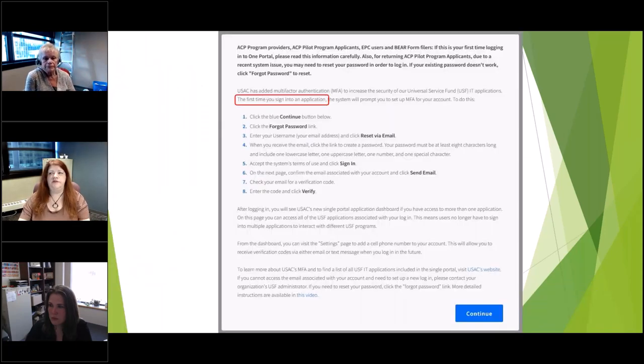Whenever you log in, this is the first screen that will come up. It tells you that the very first time you use E-Rate, use Epic, you do have to do something. You have to create your password. USAC will set you up with the account, and you log in using the email address you've provided them, but you have to then create your own password. And this is only the very first time that you do this.